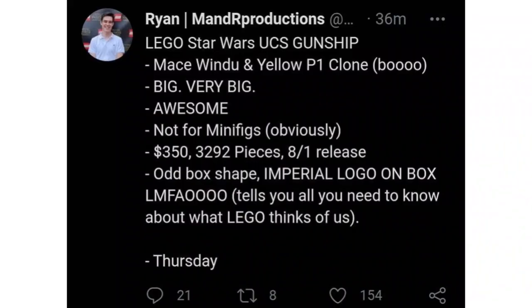He says, awesome. No, not for the minifigs. You're not getting the set for minifigures. We kind of knew that going into this, sadly.